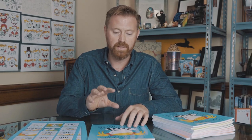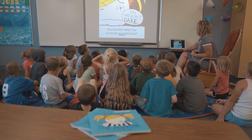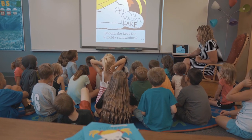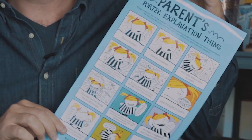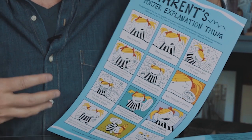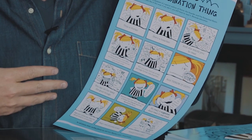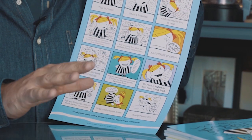The reading program is comprised of the book itself, which will be in the hands of every first grader, with an extra copy for the library and for the classroom, along with a digital version of the book that can be read in classrooms by teachers, and a copy of the Parents Porter Explanation Thing, which explains to parents what the book is, what the tone of the book is, how to read it with the little, and focuses on getting the cell phone in this box to get rid of the distraction and get into the process of reading.